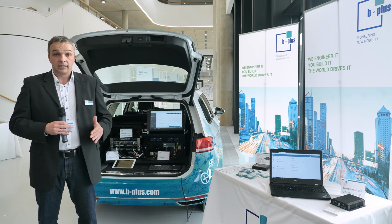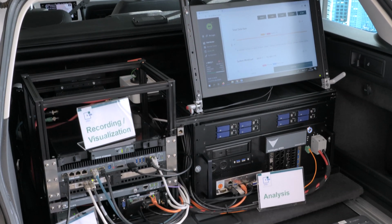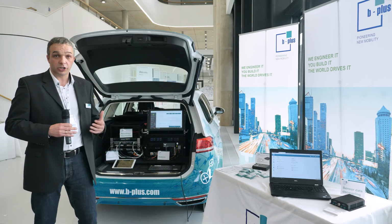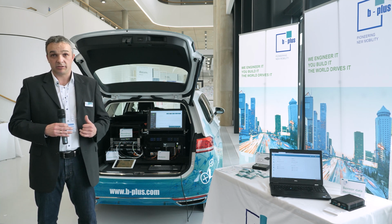Well, test drive finished, then you've got to take out the data, and we are talking about 32, 64 or even more terabytes of data. That's why we use storage cartridges. You just take out the cartridge, put in an empty one, and you can go ahead with your test drive.